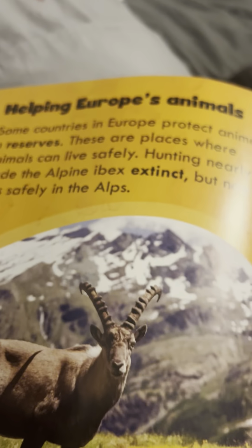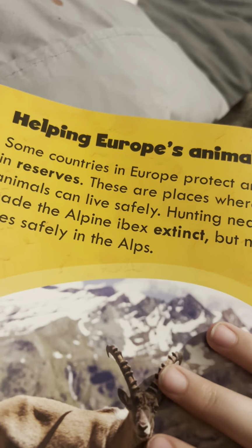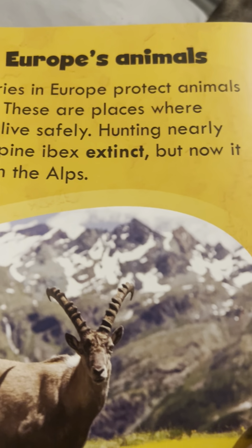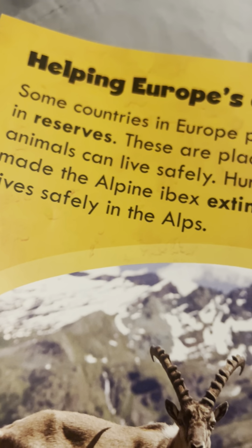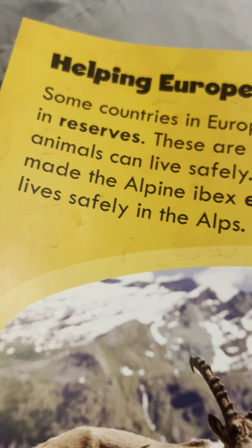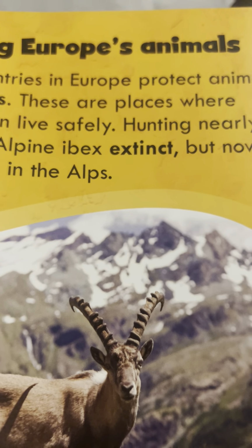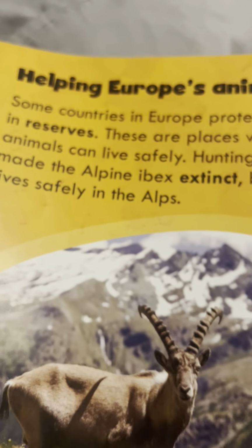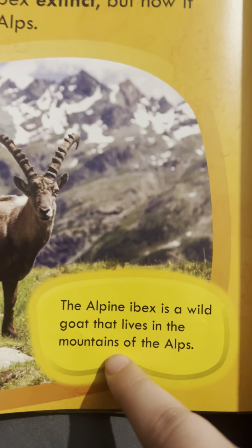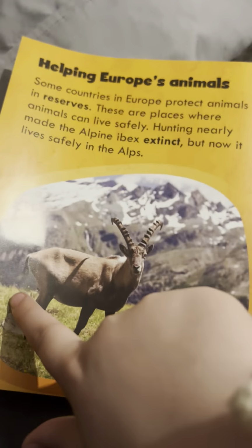So, let me tell you something. Helping Europe's animals. Some countries in Europe protect animals in reserves. These are places where animals can live safely. Hunting nearly made the ibex extinct, but now it lives safely in the Alps. The ibex is a wild goat that lives in the mountains of France. Look at that.